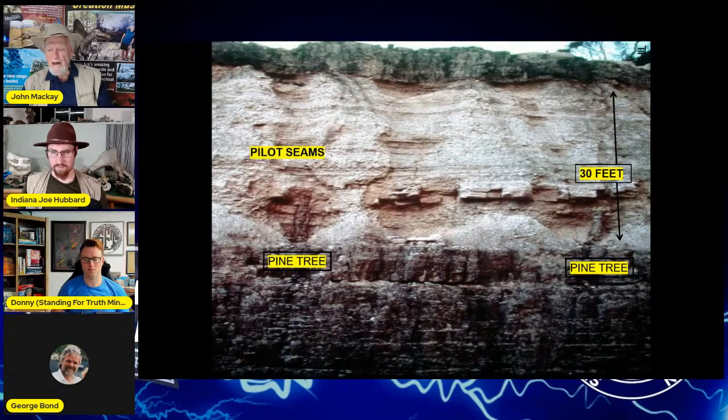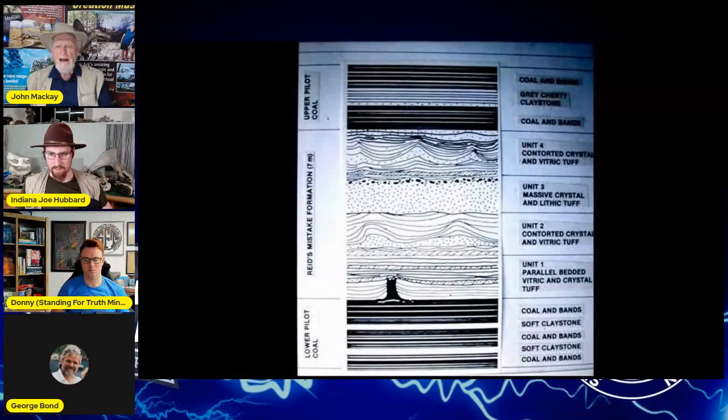But these are pine trees, and there's 10 meters, 30 feet between the top Pilot seam and the lower Pilot seam. I've given papers on this to the Sydney Basin Coal Conference. And you'll see there a presentation with a schematic diagram of what's actually present. And Edgeworth David said that these trees are pine trees for sure, but he made an interesting comment. Around the bottom of them, they have no pine debris.